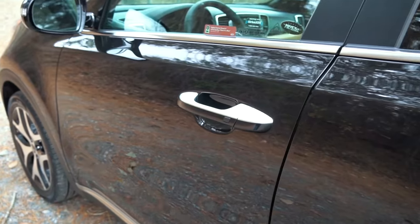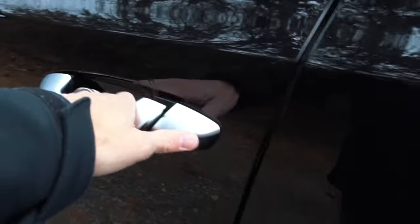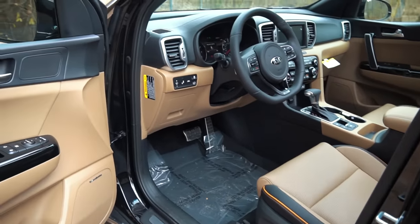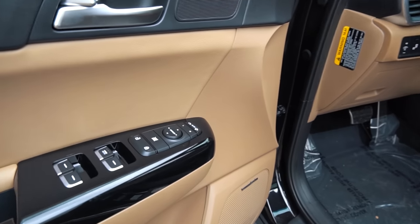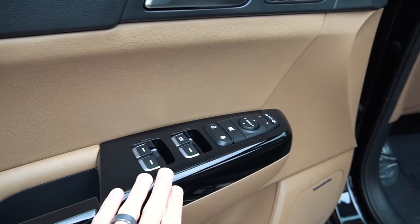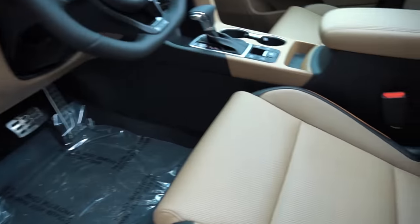As you walk up to the front of the vehicle, you'll notice you have the lock and unlock controls right there. It is keyless entry. Just grab this, open it up, and you'll notice the beautiful inside of the new 2019 Kia Sportage. Over on the left, you have your power folding mirrors, all your locks and window controls there. You have the piano black accent right here along this beige interior. This is the beige leather right here.